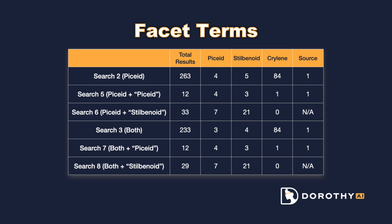Comparing Searches 5 through 8 with Search 2, where only pie seed was required, and Search 3, where both pie seed and cryolene were required, we see many fewer results when we make pie seed or stilbenoid a facet term. We also see many fewer results that discuss cryolenes, allowing us to focus on patents claiming pie seed and stilbenoid specifically. Notably, the source document was not identified in searches where stilbenoid was a facet term. Facet terms provide a hard Boolean-like filter. Because the source document does not specifically refer to pie seed as a stilbenoid, this document does not meet our search criteria and is not returned.